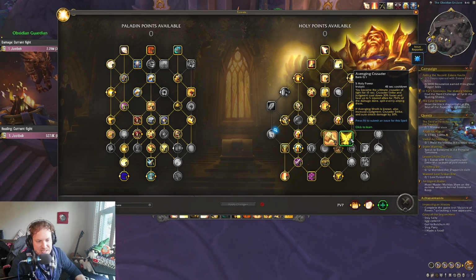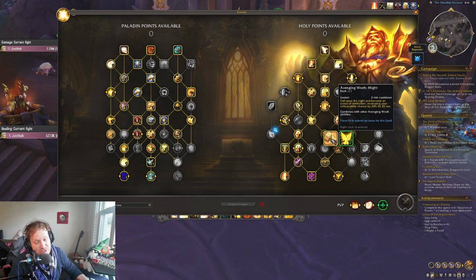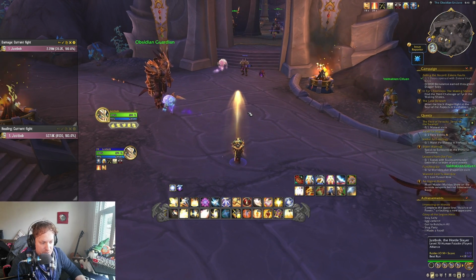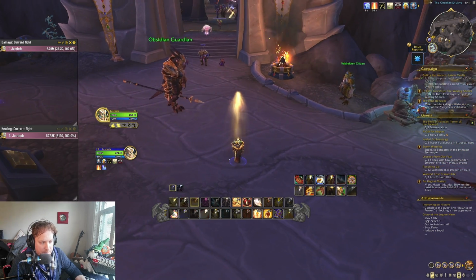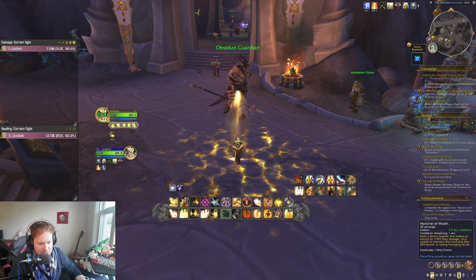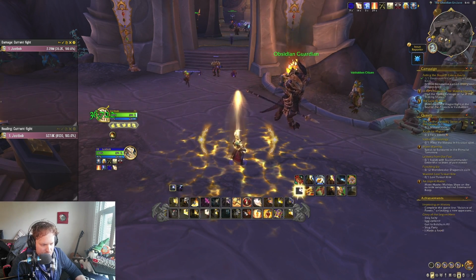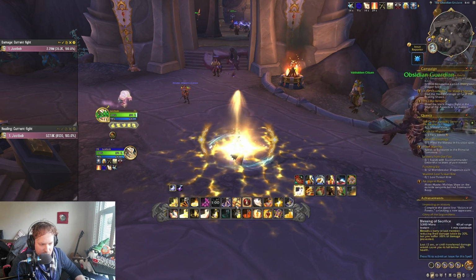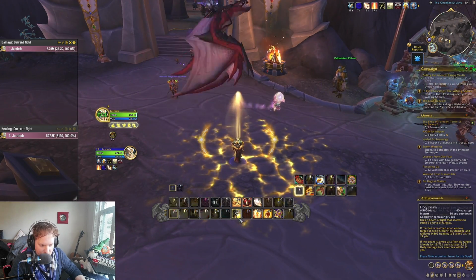But I think realistically, you're probably going to want the crit from Avenging Wrath Might so that you can get the cooldown reduction on Holy Prism or on Light's Hammer. So you can see I'll cast Holy Prism here. Boom. Holy Shock reduces the cooldown there. Divine Toll, watch the cooldown here. It went down a little bit more, right? And then another Holy Shock, boom, went down again.